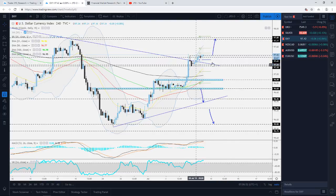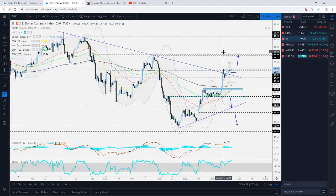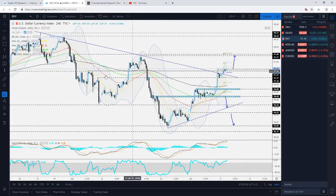The only thing is that we're not going to lift this one too high. We're only going to aim for the 97.77, 80 zone, approximately around there. These two are very good potential areas of resistance, so this is going to be our target for now.